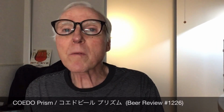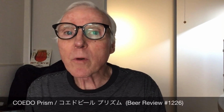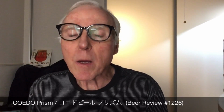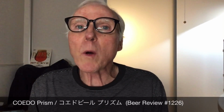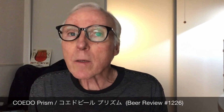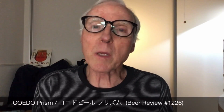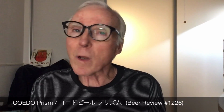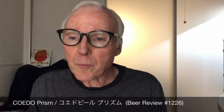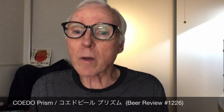We're going to look at a beer from Coedo Brewery. Coedo Brewery has been around as an organization for quite a while. They're located in Kawagoe, Saitama Prefecture, so outside of Tokyo. Kawagoe, I think, when they started, was much more rural than it probably is now. I've been there once a long time ago, for a conference, but nowadays I think it's probably a little bit more urban than rural.